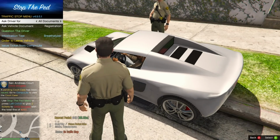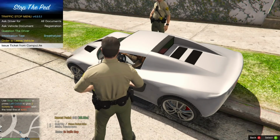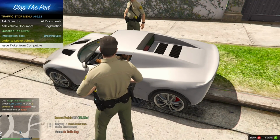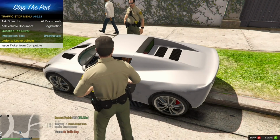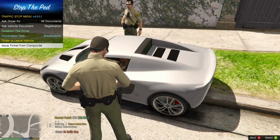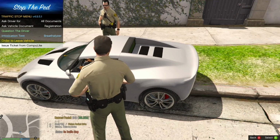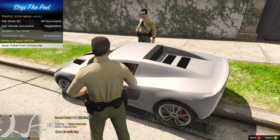Alright, Mr. Douglas. So today you're going to be receiving two citations. One is going to be failure to yield, and the other is going to be violation of the right-of-way. I could have gotten you for failure to yield to the emergency vehicle, but luckily for you, I'm not on a call or anything like that. I'm not on an emergency situation, so I just bumped that down to violation of the right-of-way. Alright?